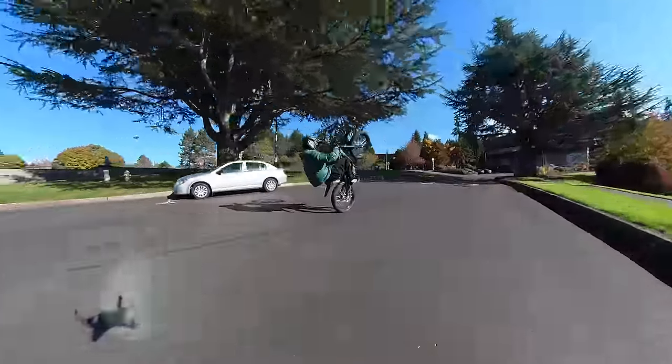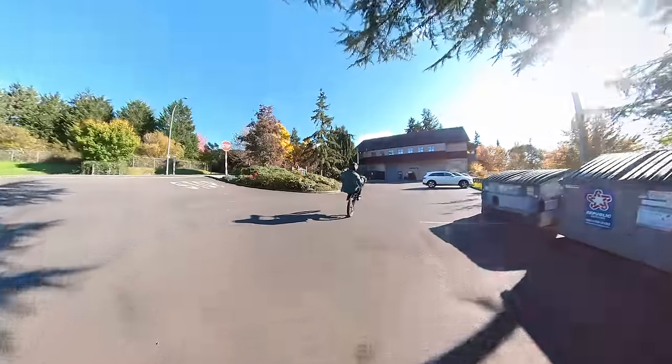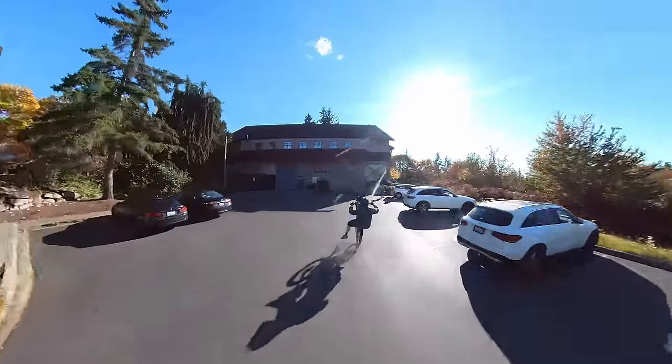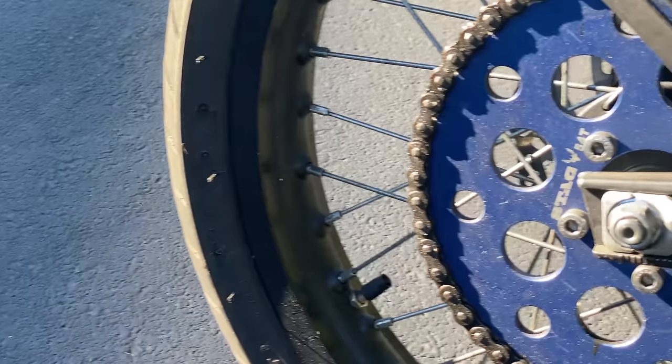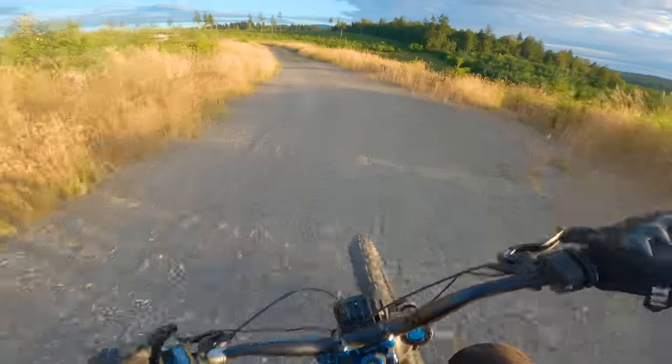And also keep in mind that when you buy a bigger sprocket, you will need to buy a new chain because you're going to need a slightly longer chain to fit around that bigger sprocket. At this stage, I got a 54-tooth sprocket, and it was just hardly fast enough to keep up with traffic on the side streets, but absolutely perfect for me off-road.